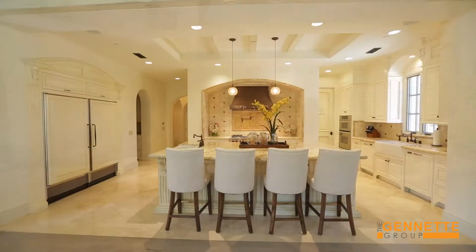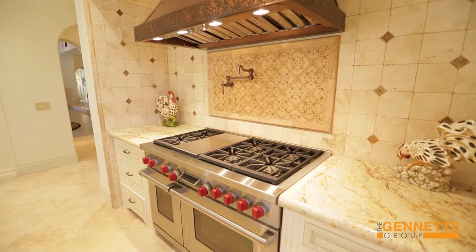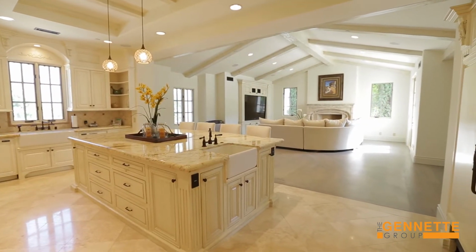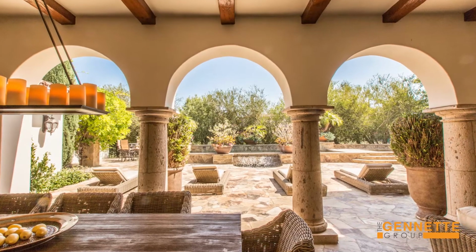32 Golden Eagle includes a spotless chef's dream kitchen with top-grade granite, Wolf stainless steel appliances, and dual Sub-Zero fridge and freezer. The family room flows from the kitchen into the outdoor areas with a gorgeous pergola continuing the indoor-outdoor appeal.